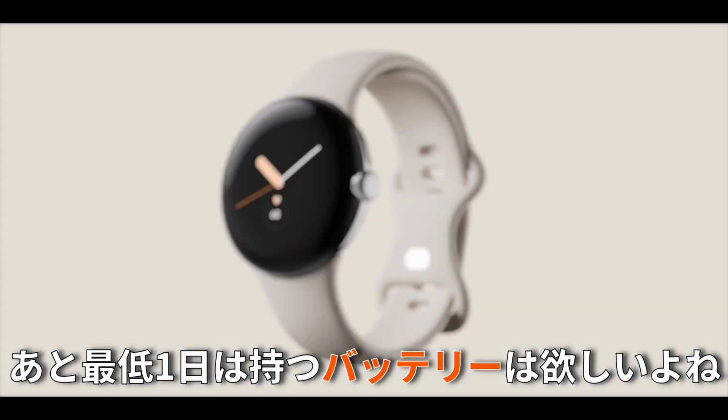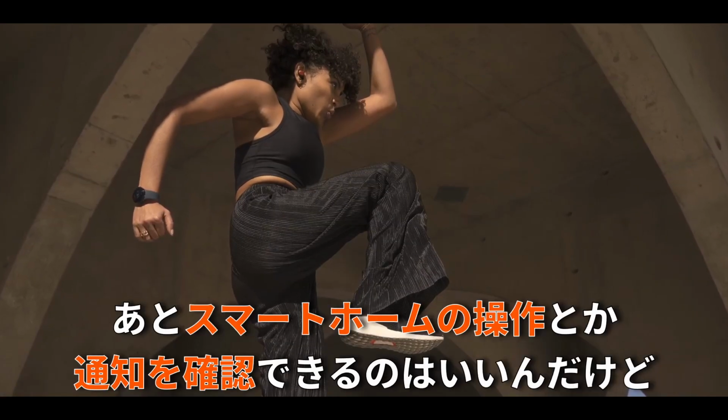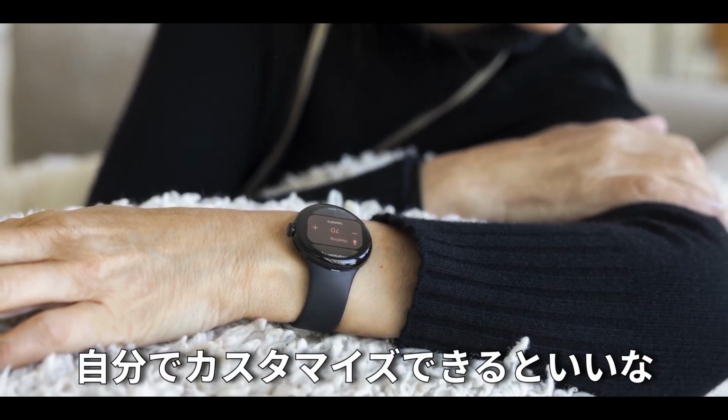I'm also, of course, hoping for good battery life, at least a full day. And if it's gonna be a premium price, I'm also hoping it has things like good haptics and good performance. These animations of the UI showing smart home controls and checking notifications, it's cool. But again, I definitely want to play with it myself.